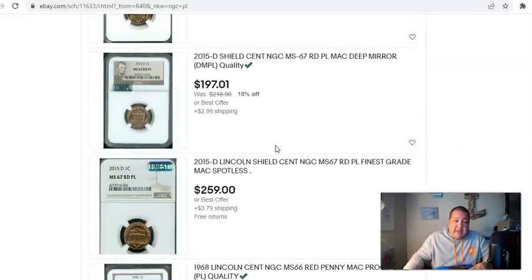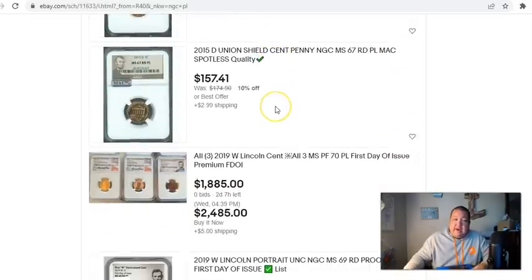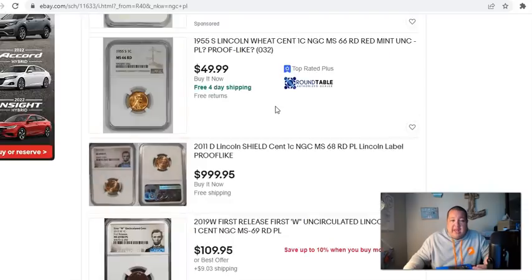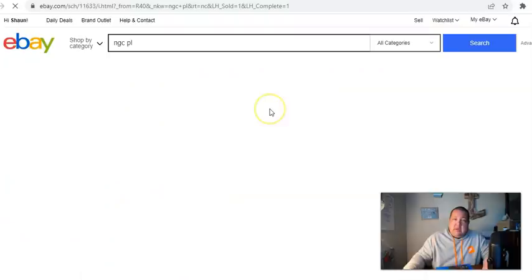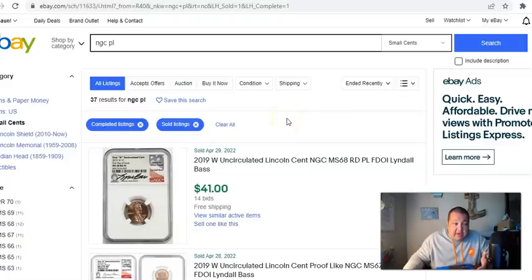It's just all over the place. There are a lot of lower valued coins as well, but in the mid-tier, like a Mid-State 67 2015 D Lincoln, you could possibly hit $250 for a coin like that. There is a lot of merit to PL designation. But also don't put all your eggs in one basket when you try to obtain some of these grades. It's really not that easy. So within the last 90 days, there are 37 known sales of NGC proof-like.